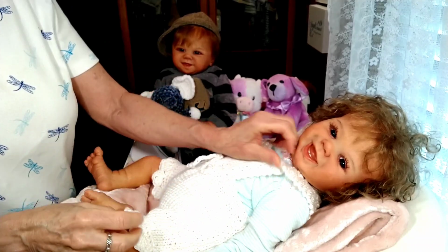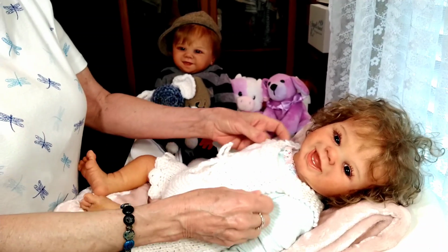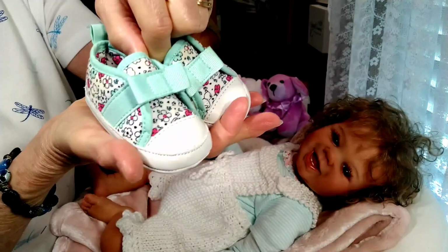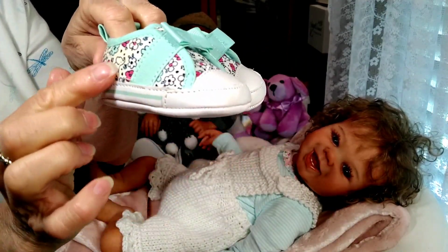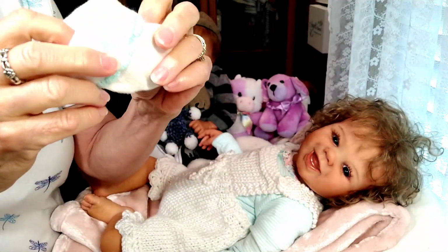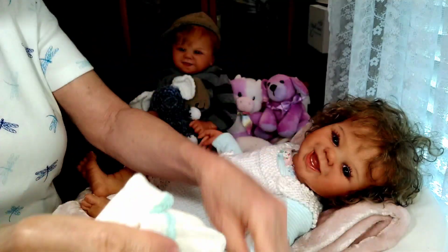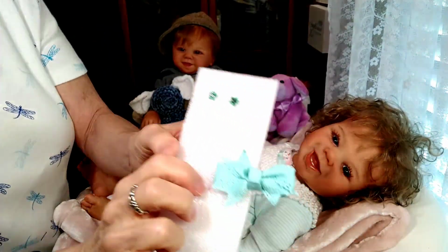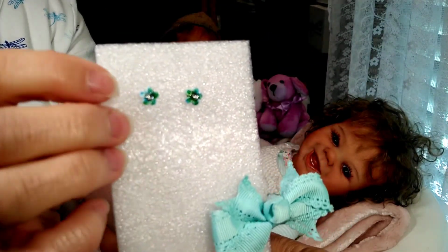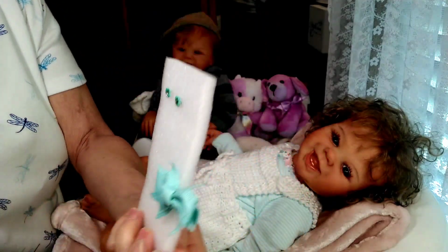Since I hadn't put it on her before, I thought I would give it a shot. So this is the outfit, and it's in this really pretty mint green. And the shoes that I chose for the outfit are these mint green shoes that have little tiny flowers all over them with a little bow in the front. And then the socks are also mint green, with mint green designs on them, a little bow and a little ruffle. And then she does have pierced ears, so her earrings are going to be these mint green little flower earrings that have the little rhinestones in the middle, and then there is her mint green bow.